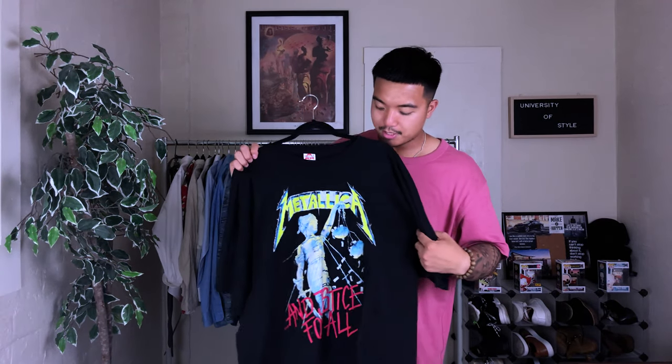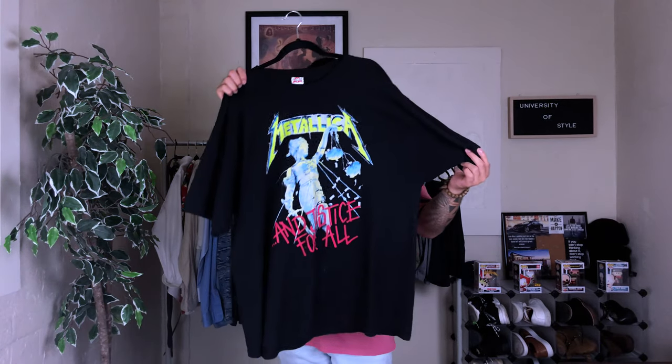Maybe a couple hundred times, and I will run this thing to the ground. This t-shirt means a lot, and the fact that it has this nice boxy oversized look is the aesthetic I'm going for. So, favorite pickup, this is freaking dope, and I can't wait to show you this.